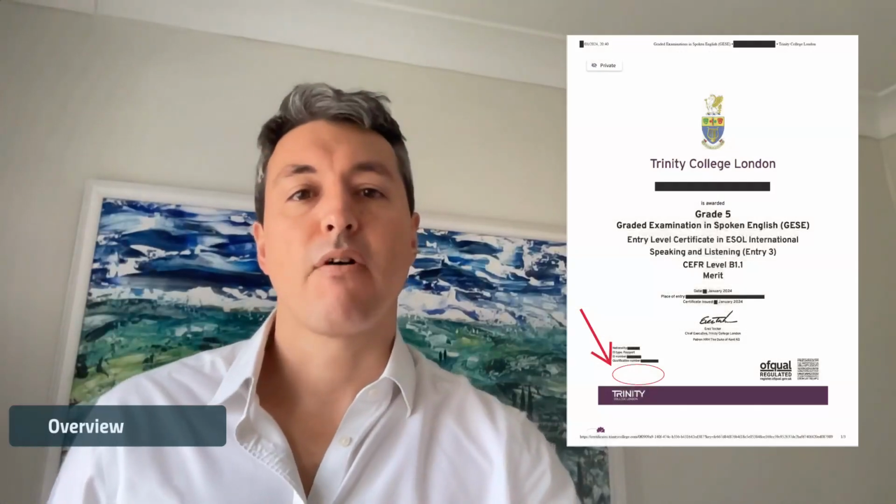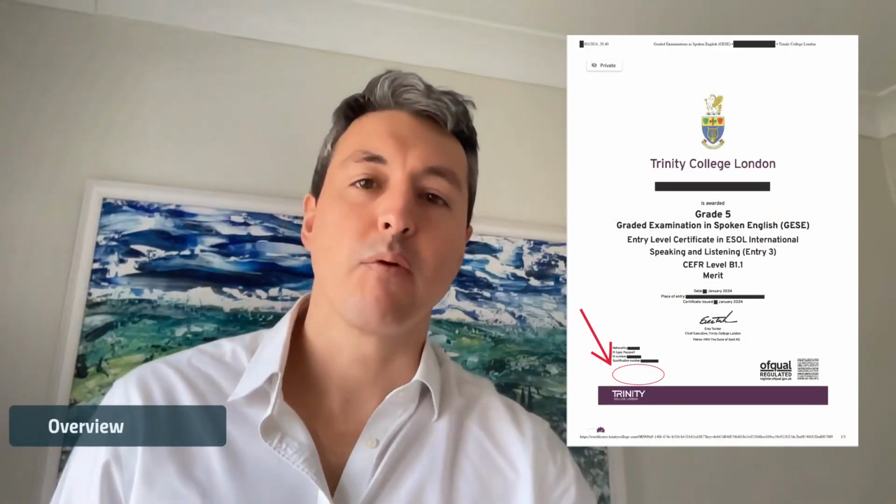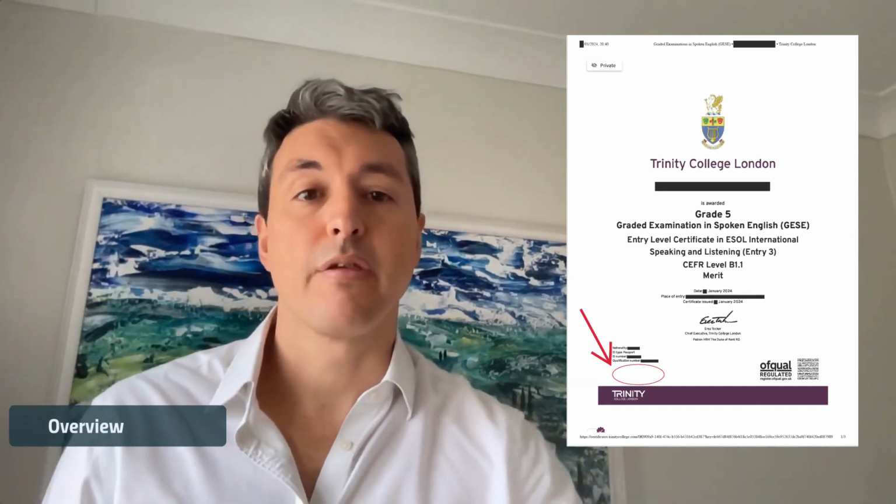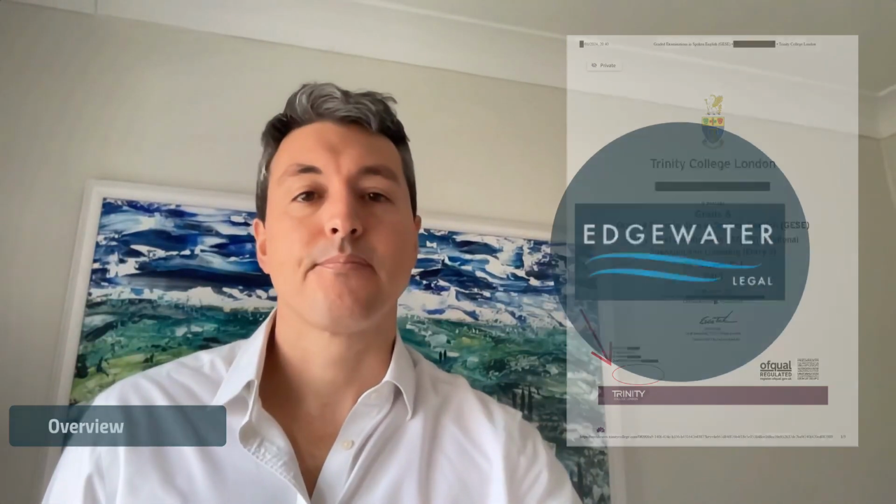We're going to be looking at the documents you might have to provide if you're relying on an academic qualification, depending on where the course of study took place. And finally, we're going to look at some possible issues we've come across when reviewing applications in this route, like, for example, missing references and what to do about that.